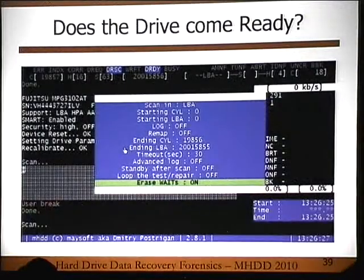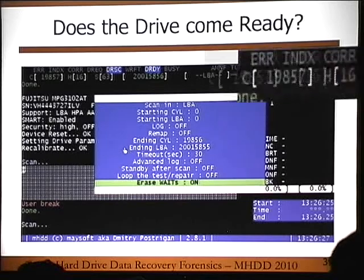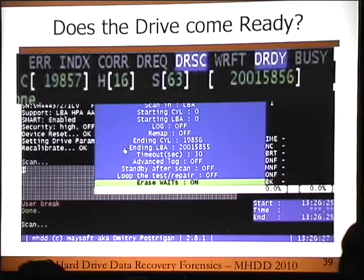So what are we going to try to do? The very first thing I want to do when I'm doing diagnostics is hook this drive up to something that has an ATA controller, and I'm going to use a tool called MHDD. It's free. You can download it from hddguru.com, and this is what we're looking at. Tools like FTK Imager don't have this. They don't show you these status lines across the top. You have a split in the status line. It looks like this. So you actually have statuses.